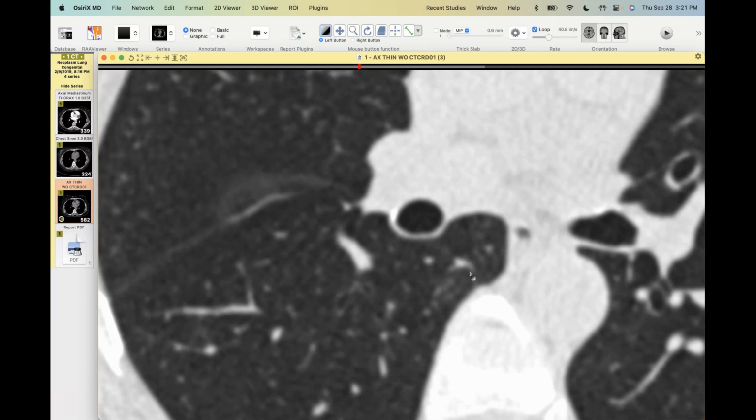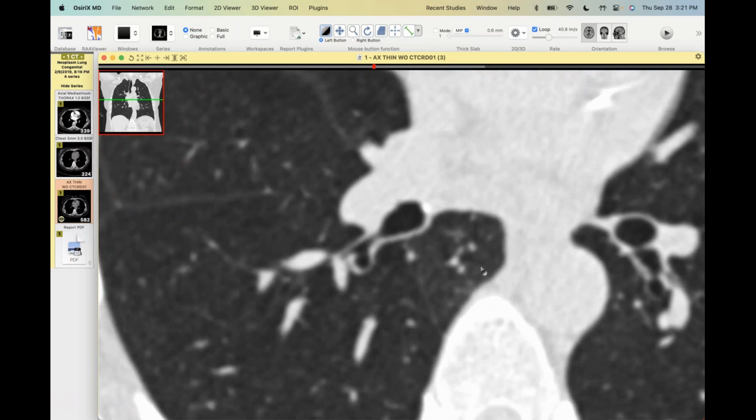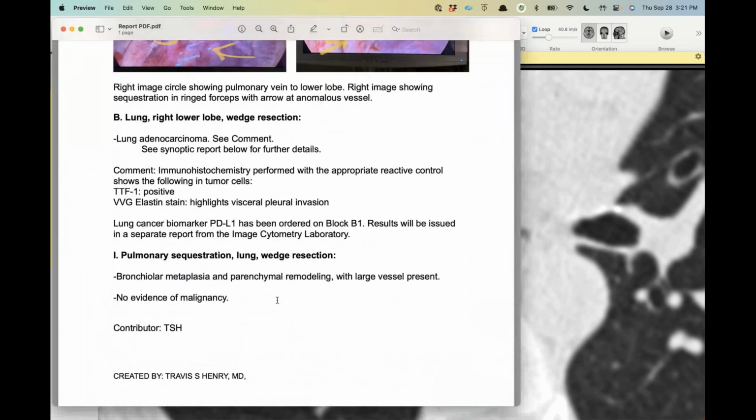A little accessory segment or something? I think it's an accessory. I think it's an attempt at making a lung down there, the way a sequestration is, but it's got a fissure, so I think it's an extra little lung tucked in. So it's an accessory lung, accessory lobe or something. Yeah.